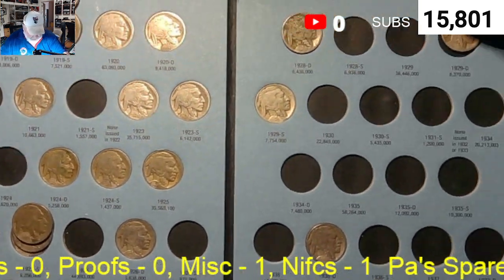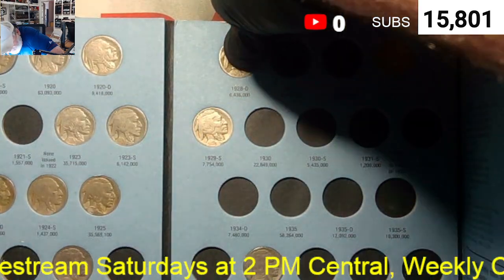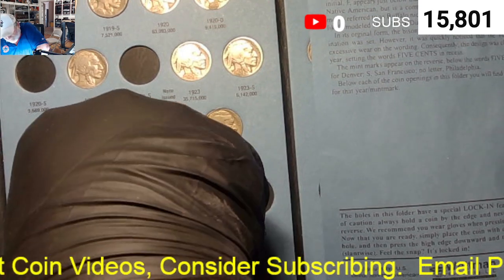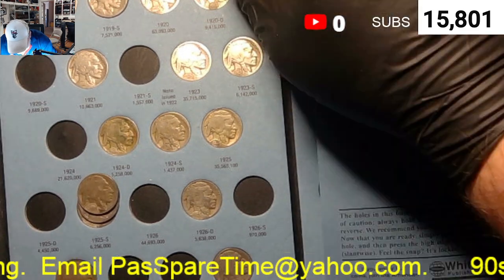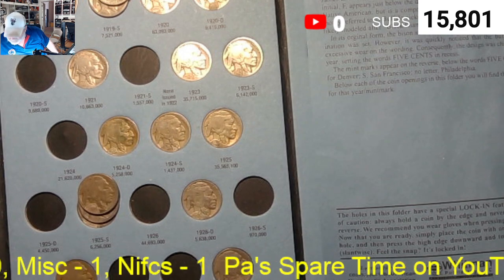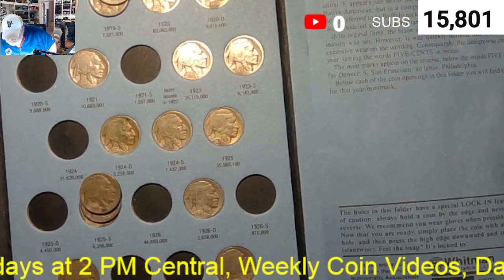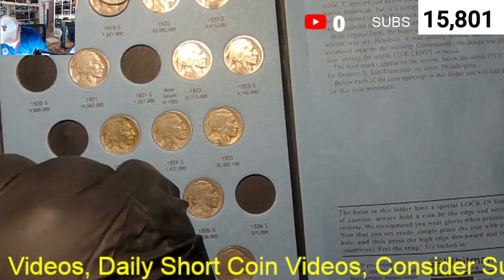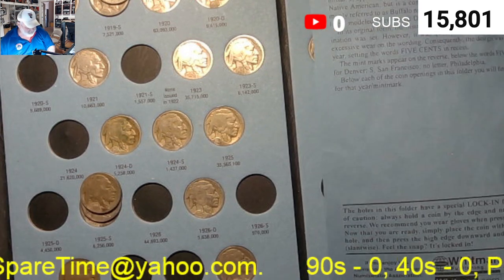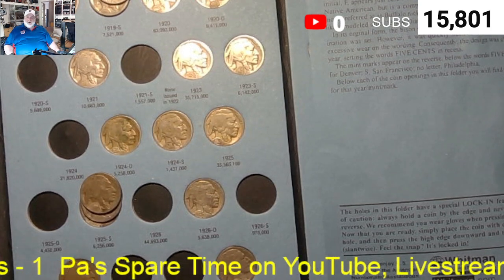We added the 1929D, 8.3 million. The 1928D. Boy, that's a hard book. The 1927P. And I think that's it. So was that 3? 1, 2, 3, 4, 5. Oh, the 1913D we added. We found several. 4, 6, 8, 12, 17, 21, 25, 28, 31, 33, 35, 36, 37, 38, 39. We now have 39 of the 65 coins in the set. We're getting there.